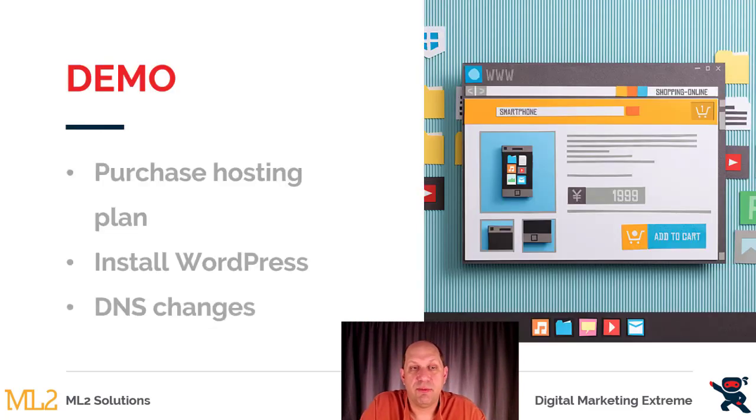So let's get into a demo on setting up your WordPress website on WP Engine. The demo will go over first purchasing a hosting plan. Then it'll go through installing WordPress, and finally we'll make the necessary DNS changes to make your domain name be related to your WP Engine hosting account.